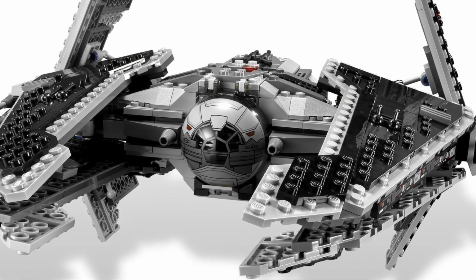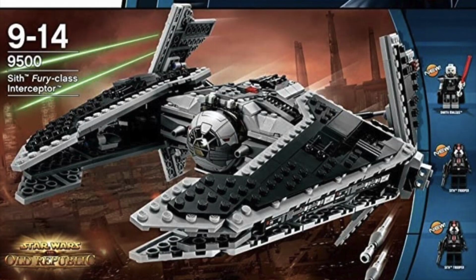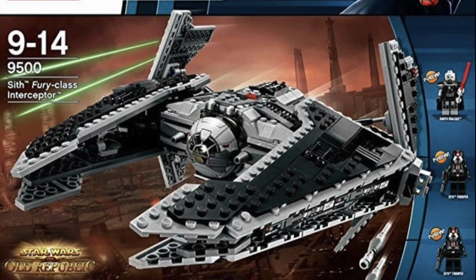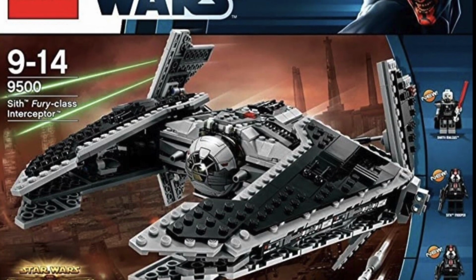Having this LEGO set based off the Old Republic I think is just amazing. Not every Star Wars fan has played the Old Republic, but every Star Wars fan who has played the Old Republic loves it and adores all the other content and merchandise that comes with it, and this LEGO set is really no exception.